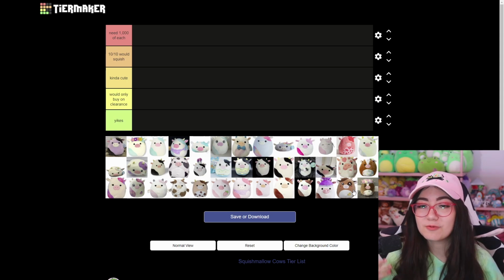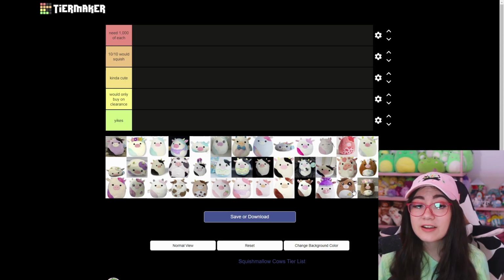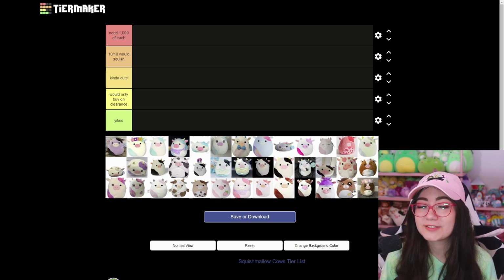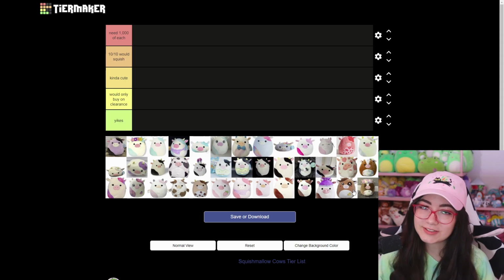I am back once again with another Squishmallow tier list. I did my very first one ranking all the Squishmallow frogs, so check that out if you haven't already. You guys seem to really like it. And one of the top requests for the next Squishmallow tier list was the cows, and I was not surprised.